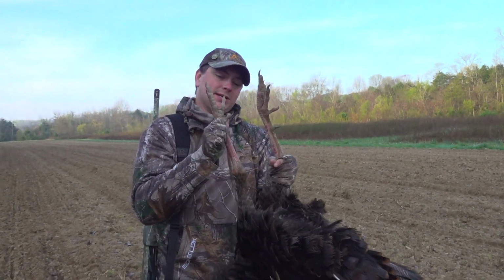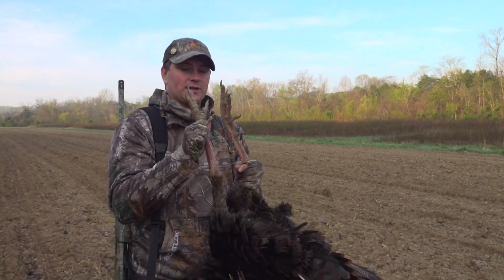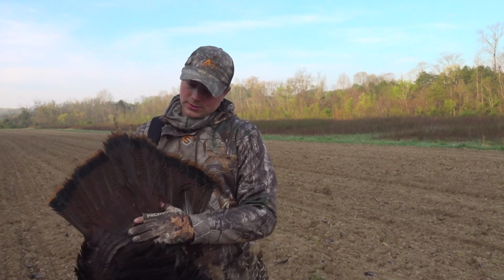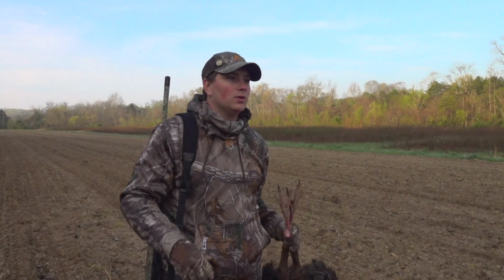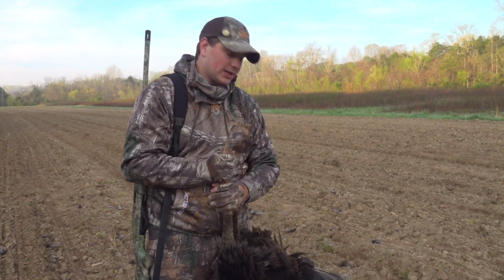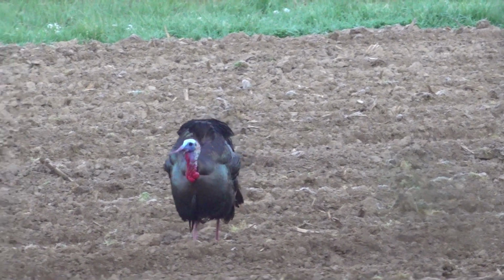We're in it for the fun, like I said. It's a blast to get out here and chase these longbeards. Favorite time of year. But there's birds gobbling up on top of the ridge over there. I believe Brett and I are going to check this bird in, go over here and take some nice pictures by the creek, and we're going to head home and probably go to church this morning.